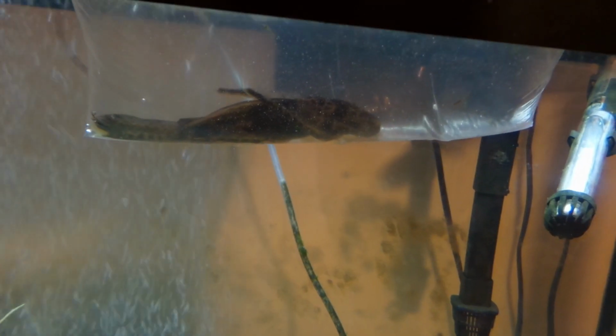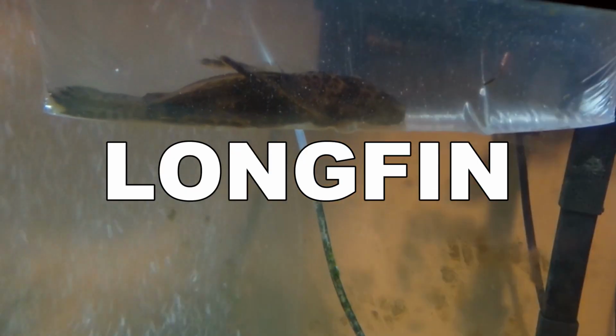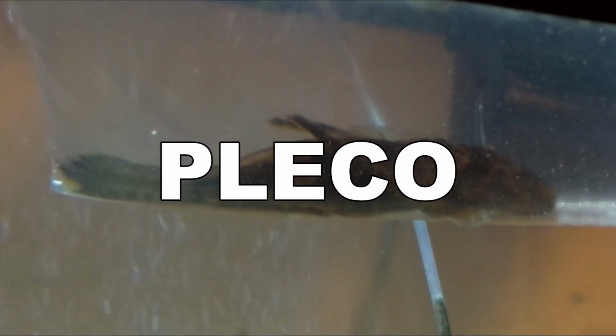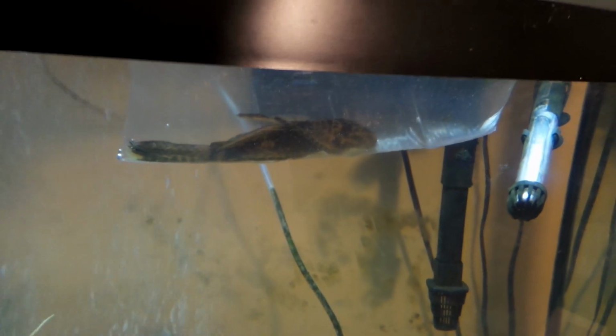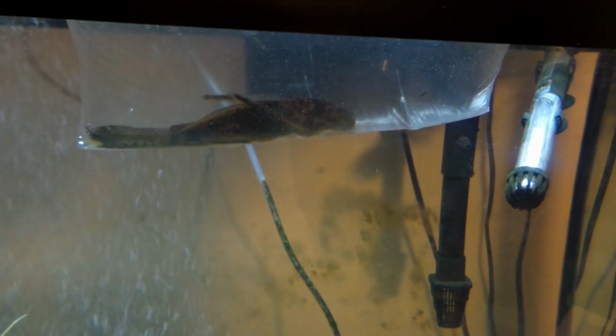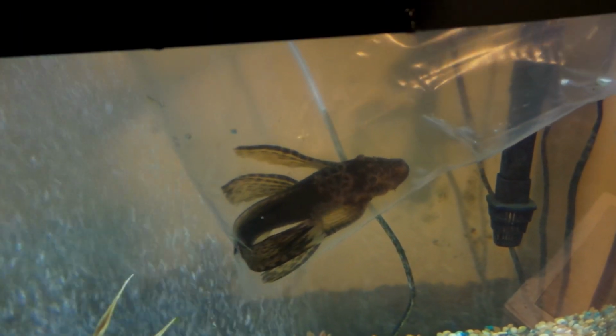So I have him in the tank acclimating right now, and this Pleco is called a chocolate longfin bushy nose Pleco. Yeah, pretty long name, but a really, really cool one, and a decent size bushy nose Pleco. You don't see a whole lot of them this size. And a chocolate Pleco at that. Really, really cool looking, and really just a beautiful Pleco.